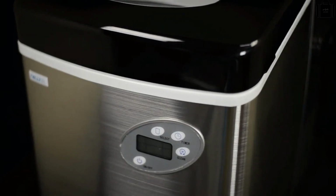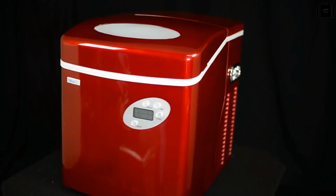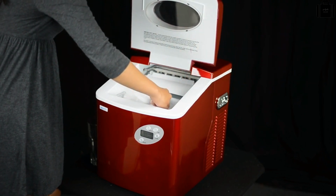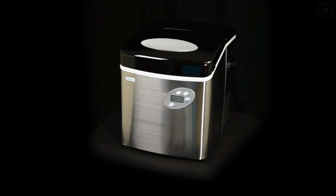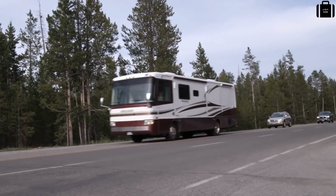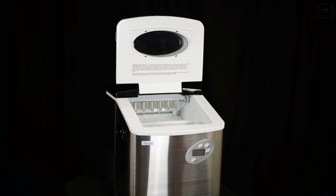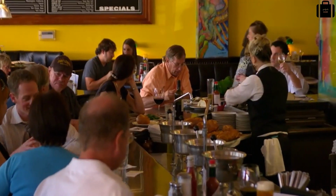The AI 215 doesn't just work great, but it also looks great. Boasting a sleek and polished design, it includes a scoop and removable bin for large quantities. And it's portable enough to take anywhere, whether traveling, boating, camping, or showing it off at a friend's party. Now you can produce your own homemade ice even better than you'd find in bars and restaurants.